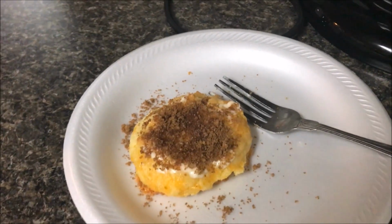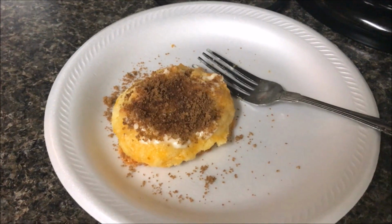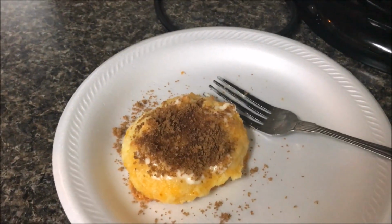In contrast to Trandon, but not to Mom, in addition to Mom, I have made the cinnamon biscuit, and I hope it's as good as it looks.